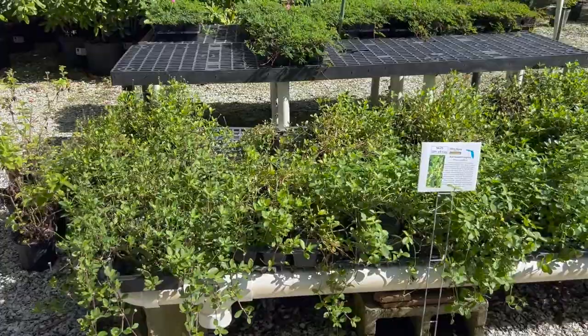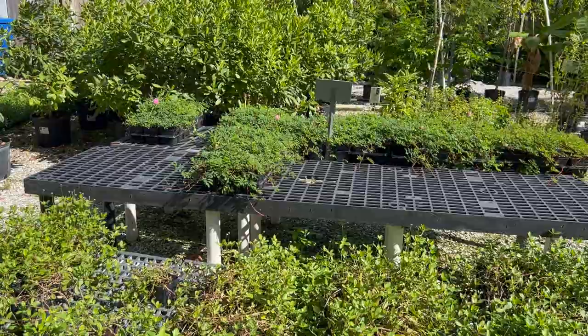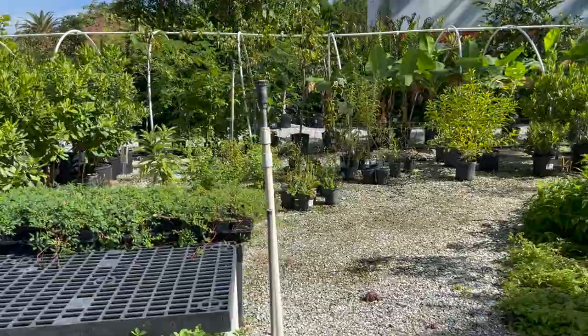If you're looking to kill your grass, milkweed. Oh look, 10% off if you buy an entire tray. That's a deal. And then you got sunshine mimosa back here. Look at that. Who doesn't love sunshine mimosa as a ground alternative? And then there's scorpion tail back there. I have scorpion tail in my yard. You can check out, there's some videos.